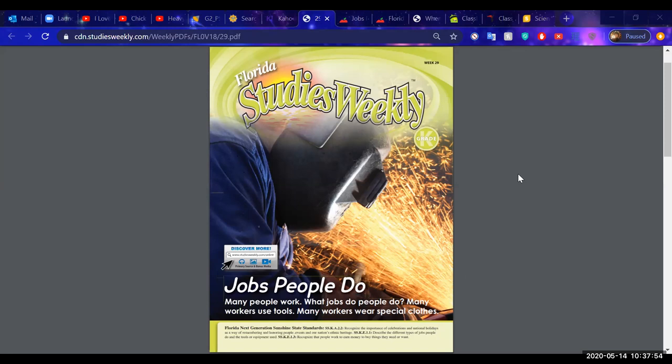So the tool this person is using is a torch that creates a flame. And they're using this torch to melt metal. Now, metal is difficult to melt. It has to be a super high heat. So the tool that this person is using is super, super hot.